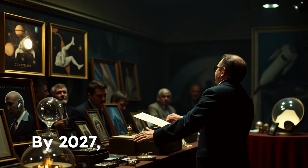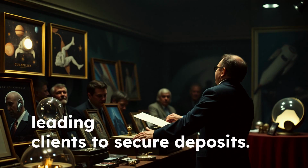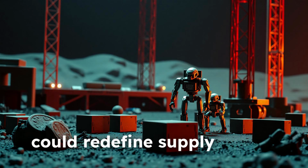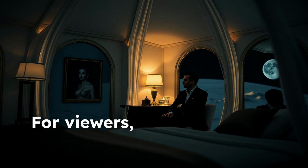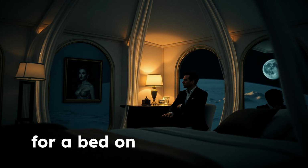By 2027, the company envisions a private auction for leading clients to secure deposits. Groundbreaking use of lunar soil for construction could redefine supply chains for off-planet habitats. For viewers, the big question remains: who will pay over $10 million for a bed on the moon?